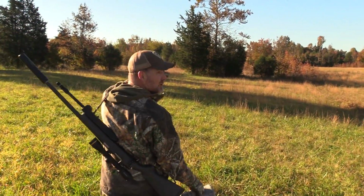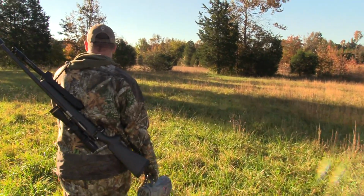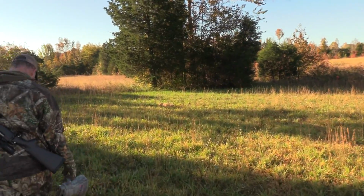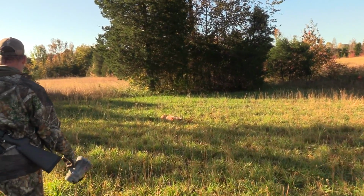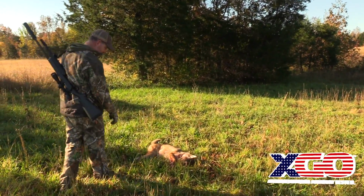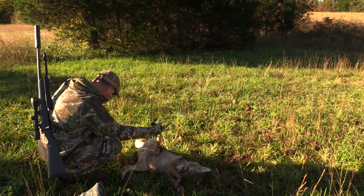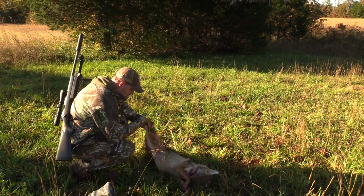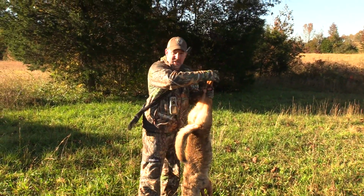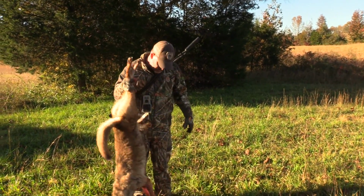There's our second coyote. We'll go there and get the first one. Drag it back up this way. Ooh, it is bloody. Good grief. Another female. Another big old adult female. I mean, pretty heavy coyote. Second one this morning.